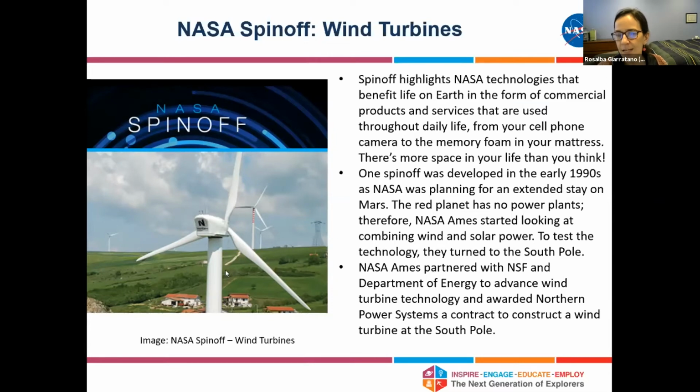The specific link that I am sharing is about a spin-off that was developed in the early 1990s, as NASA was planning for an extended stay on Mars. And of course, on Mars, there are no power plants. So one of NASA's research centers, NASA Ames, started looking at combining wind and solar power. To test the technology, they turned to the South Pole, which also has a very harsh environment like Mars. NASA Ames partnered with the NSF and the Department of Energy to advance wind turbine technology, and they awarded Northern Power Systems a contract to construct a wind turbine at the South Pole.